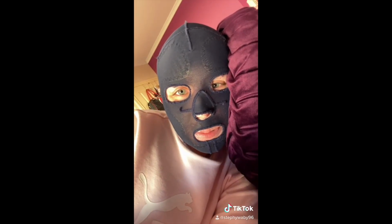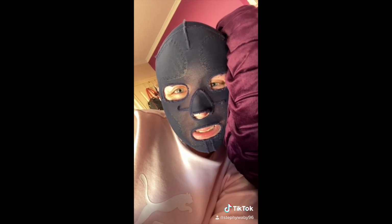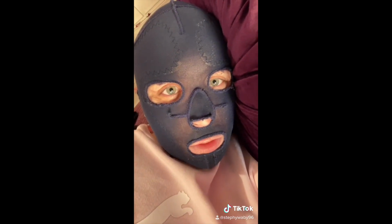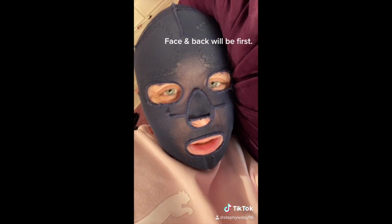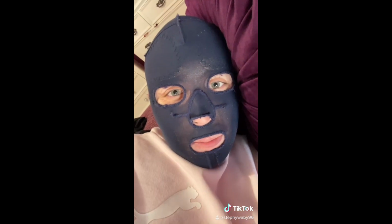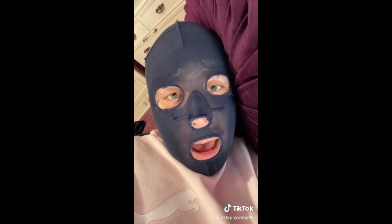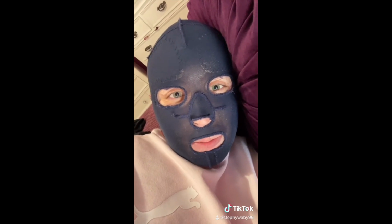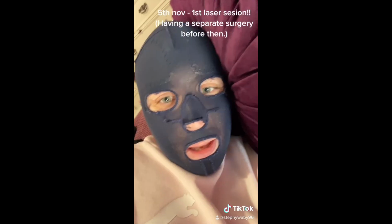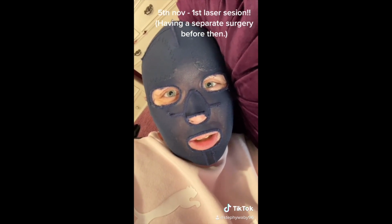Okay, so we just got back home and I'm super excited to get laser started. So I'm going to be having a session every 3 to 4 weeks, and they're going to be focusing on different parts of my body first and then other parts later on. So the type of lasers being used will be different depending on my level of scarring on my body, and I won't have to go under and have a proper procedure, which is great news. Instead, I'll be having topical anesthetic, which means hopefully I won't be leaving in a lot of pain.